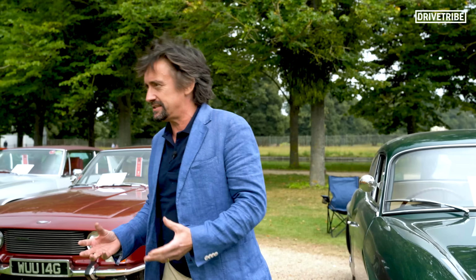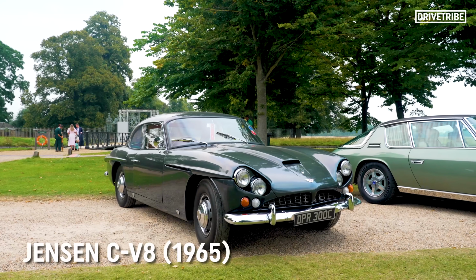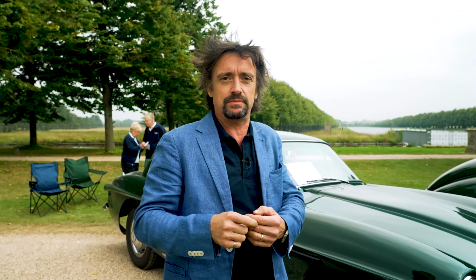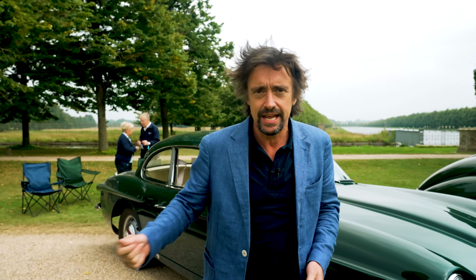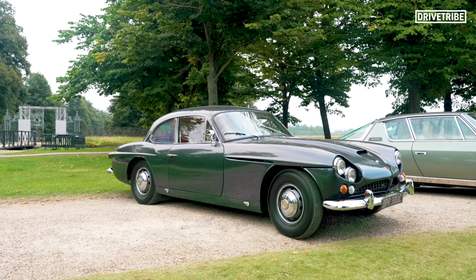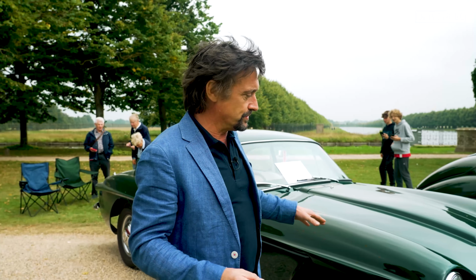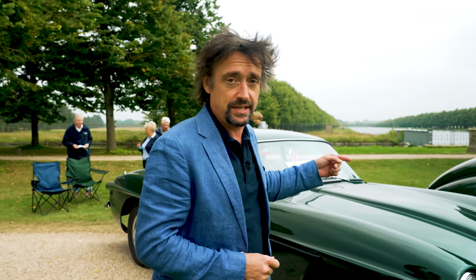Obviously, you'd expect it. Things that have caught my eye though, this, because, well, it wears a Jensen badge. It's a '65 CV8 Mark III, to be precise, so it's the predecessor to the Interceptor. In '66, the Interceptor took over. It carried the same 6.3 litre Chrysler V8 engine over. This though was designed in the UK, so it's before those complicated Italians got involved. It carried on styling cues from the car that preceded it. It's made out of glass fibre, just as the preceding one was, which means it's very light.